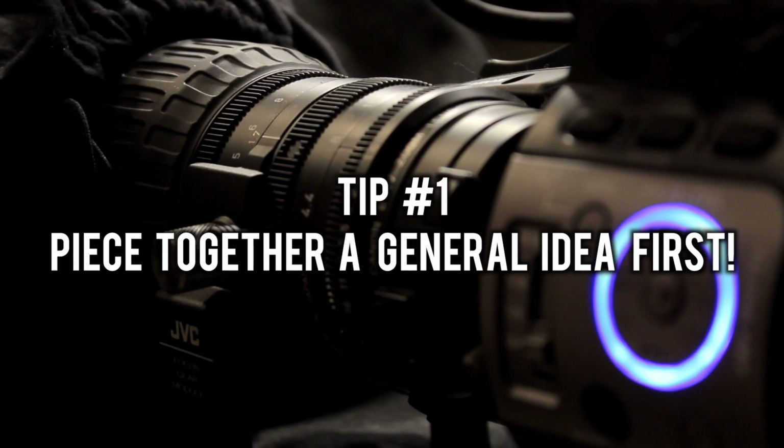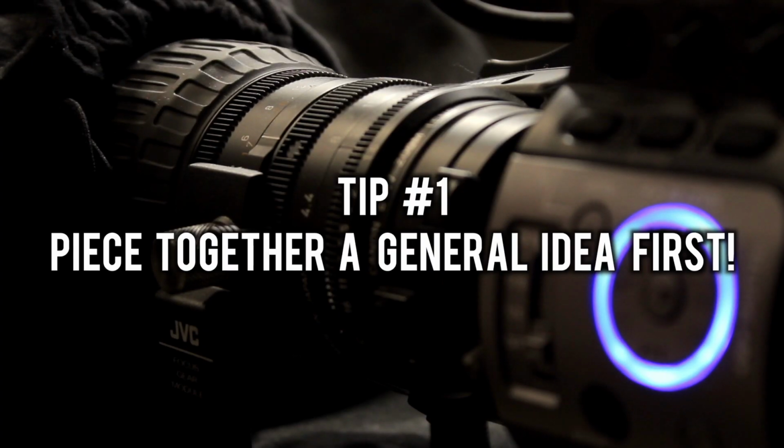Tip number 1. Piece together a general idea first. When making a music video, especially DIY, you will be surprised at how much footage you actually need. We'll talk more about why in a sec, but when you sit down and start editing, create a rough draft of where your scenes are going to go. If you made a storyboard before shooting, you should already be pretty sure of where things are gonna go, but in case you forgot or got lazy and didn't want to do one, just put something together that lines up with your song well and tells the general story. It doesn't need to be perfect.